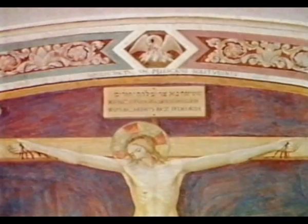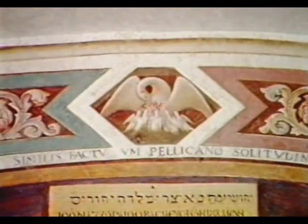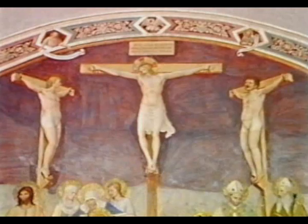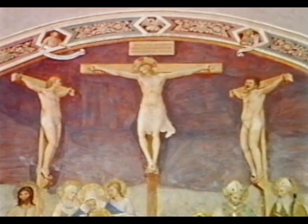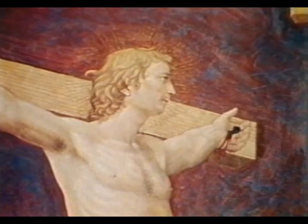At the top of the painting, directly above the figure of Christ, is a detail of a pelican feeding her young with her blood. This image was used in religious art as a metaphor for the crucifixion. On one side of Christ appears the repentant thief, whose state of grace is shown by his youthful face and tranquil expression. By contrast, the face of the unrepentant thief is unshaven and tortured.